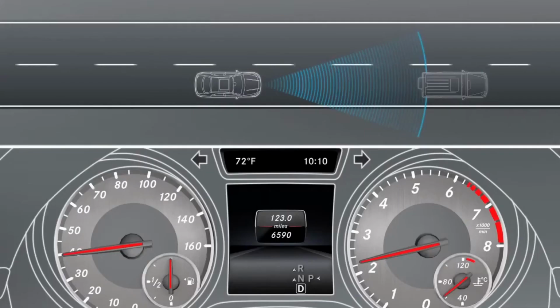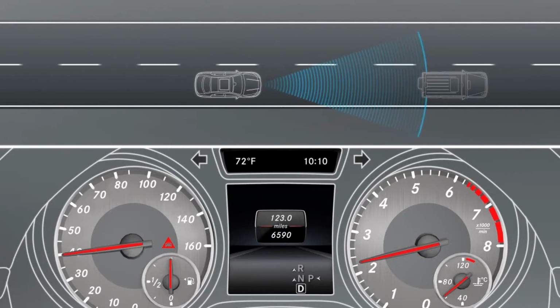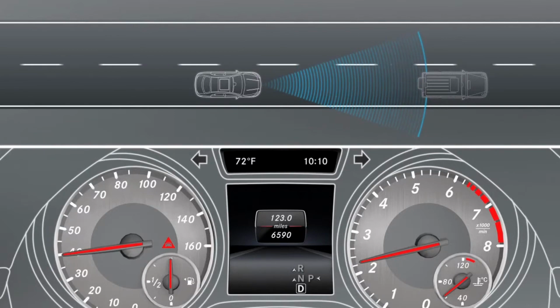The plus in the system is its ability to apply the brake autonomously in the event that the driver does not respond to the alert. The radar sensor can detect moving objects in your path when you're traveling above 5 miles per hour. It also detects stationary objects when you're driving up to 45 miles per hour.